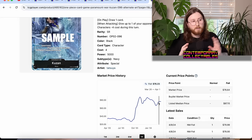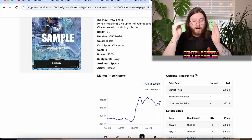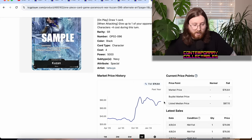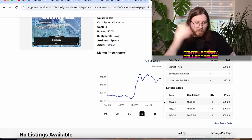A double peak basically means it has an all-time high. The price goes again to try and overtake the all-time high. And if it fails, or if it reaches the same height, that means there's not enough momentum and it kind of goes back down to where its next support is. As I was talking about with the Edward Newgate, that was those kind of dips and troughs.